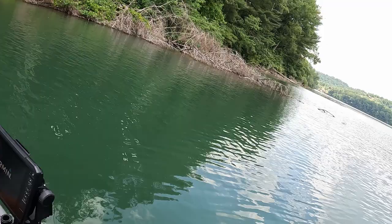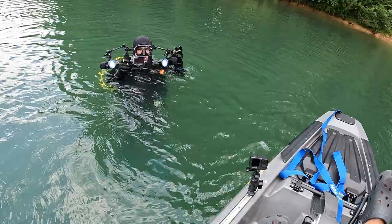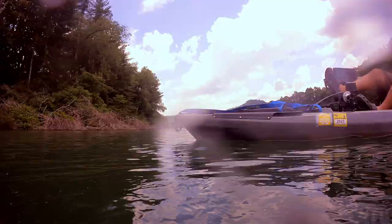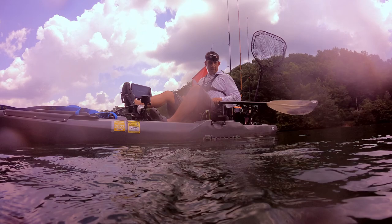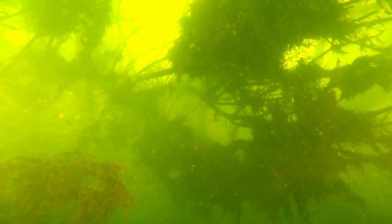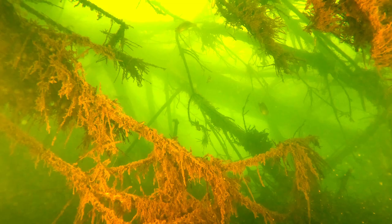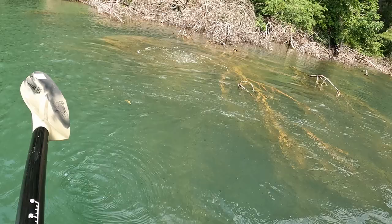He's gonna head right into these trees here. Dive around these big trees that are down. Going down on Stonecoal Lake in West Virginia. Down in that tree right now.